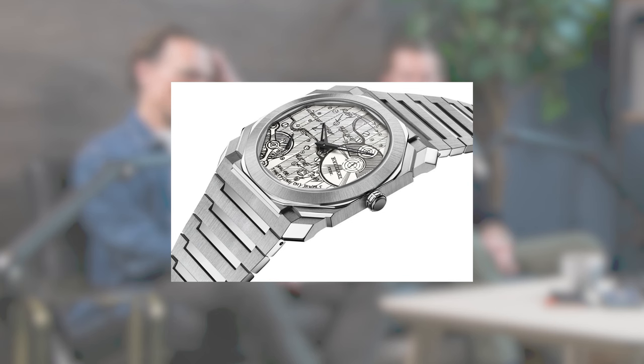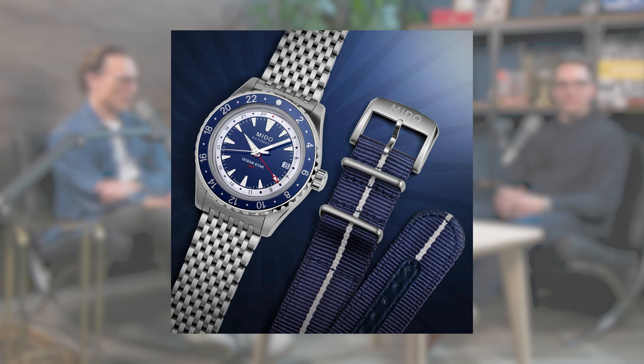I'm also not going to mention the Bulgari Octo Finissimo sketch dial, the new one, although it looks awesome, but I already picked ridiculously expensive stuff, so I also picked something more affordable, which is the new Mido Ocean Star GMT Special Edition. That's a 40.5 millimeter steel watch, funky looking, blue, has a flyer GMT movement, it's a 3 hertz Powermatic 80.